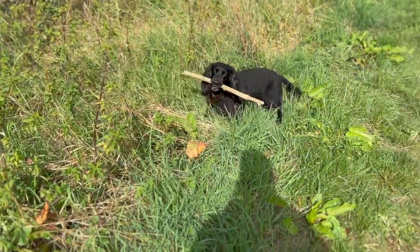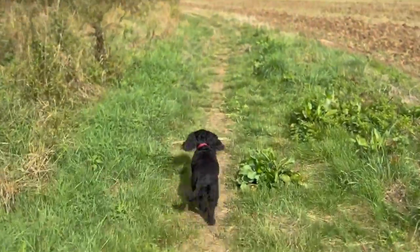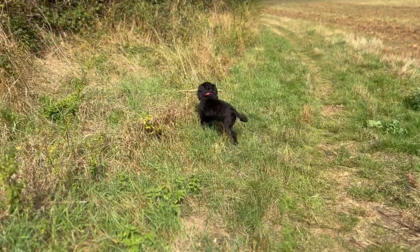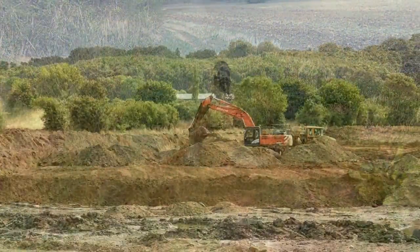She's found a stick. And this is what she does. She'll walk around trying to hide it. Where are you going to put that one? No, not there. Too obvious.